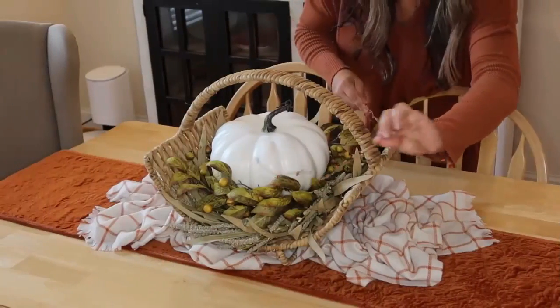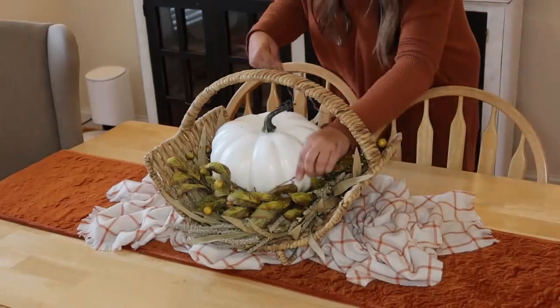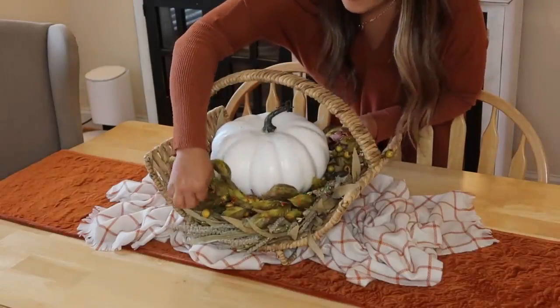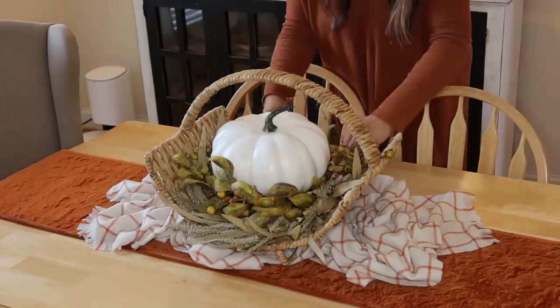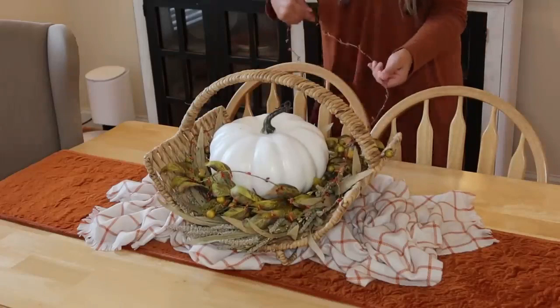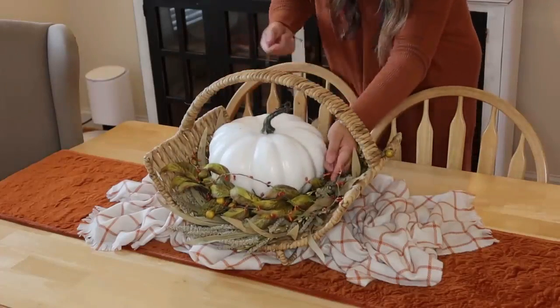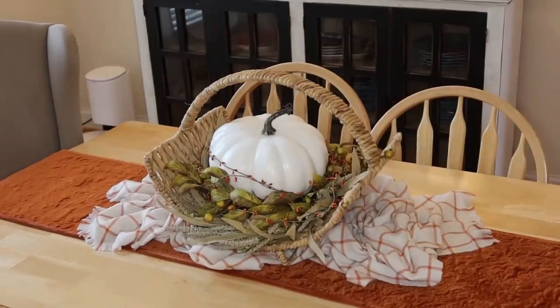And now for the finishing touch, I just have some orange pitberry. I'm not even sure if y'all can see it, but I'll show y'all up close in a second. And I'm just gonna wrap it around this whole thing. I'm gonna weave it in with the wreaths a little bit, and it adds another little texture to it. I just like how it looks. I'm gonna wrap it around the pumpkin a little bit. And y'all, I think that is so cute. Let me show you up close.